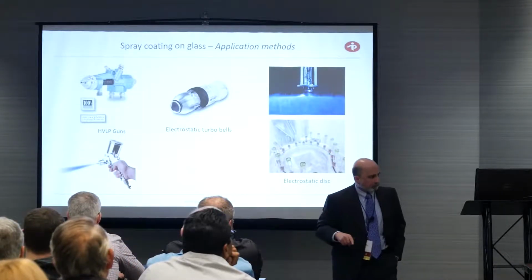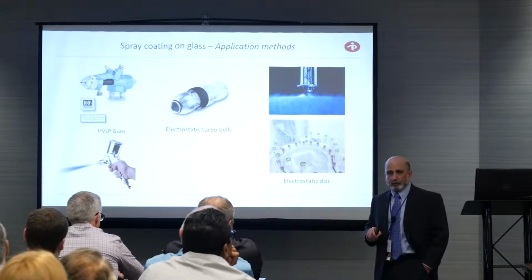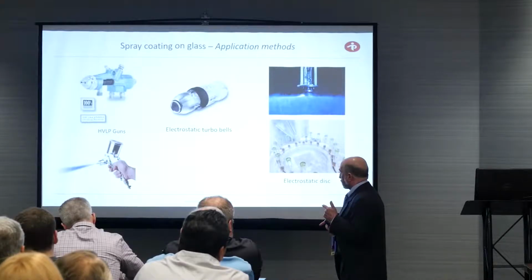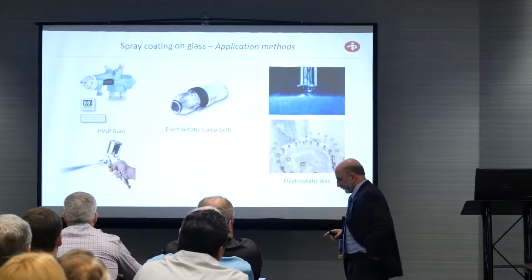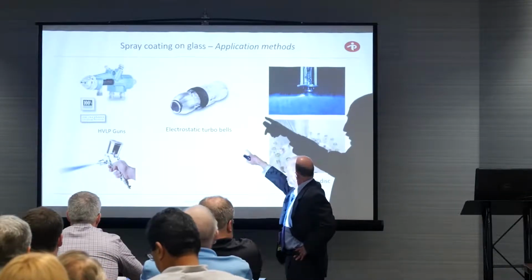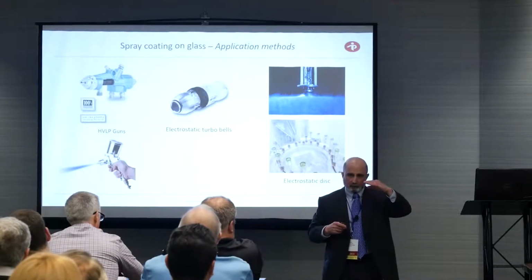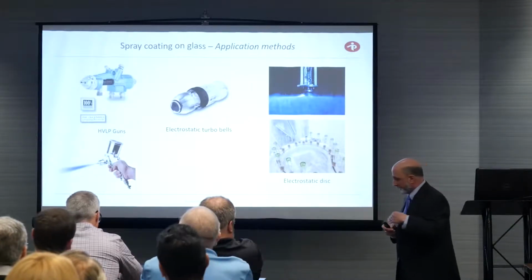Electrostatic bells are more common than the disc, and you're typically using those in combination with HVLP guns. The electrostatic bell also rotates very quickly and comes through an air cap and a cup at the end of that turbo valve. All right? The combination of an HVLP gun used with a turbo valve is very common when you're doing 750 ml bottles, because you're hitting the neck with the HVLP gun, and you're hitting the body with the turbo. Yeah? If that makes sense.